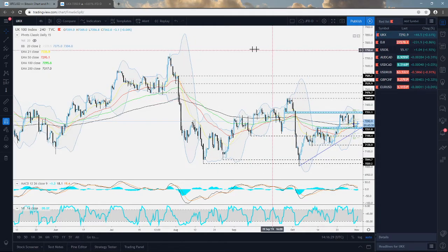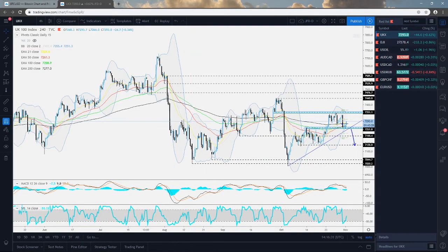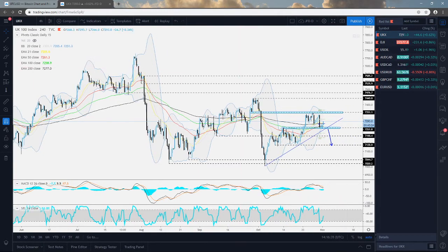Now, the first one I want to touch on here is the FTSE100. I talked about this one yesterday, and basically, I've mentioned a few ideas here. If you haven't watched the video this morning, I talked about the FTSE this morning as well. For now, as long as it remains above this upside support line taken from the low of the 3rd of October, we will remain somewhat positive.